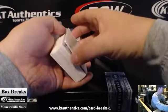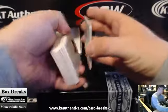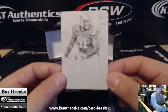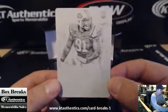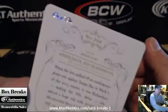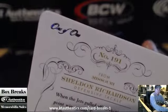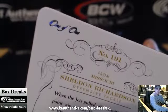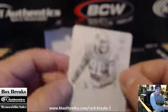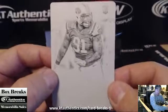Wow, we have another one of one. Sheldon Richardson for the Jets. Printing plate, one of one. Defensive rookie of the year right there. Yes, you have a chance. For the Jets, going to the Falcon fan.